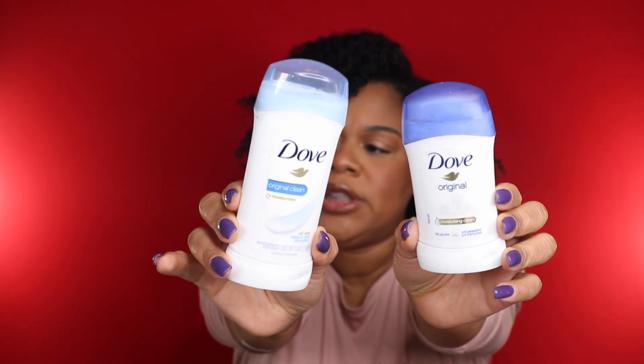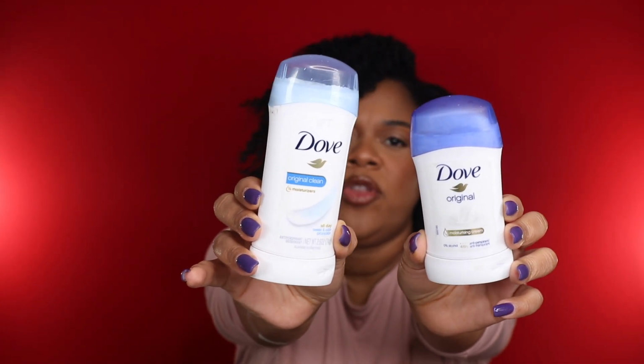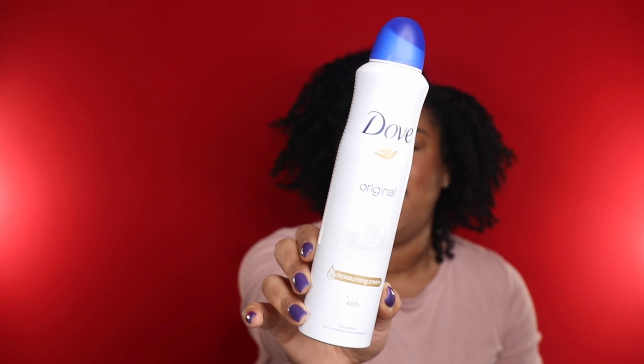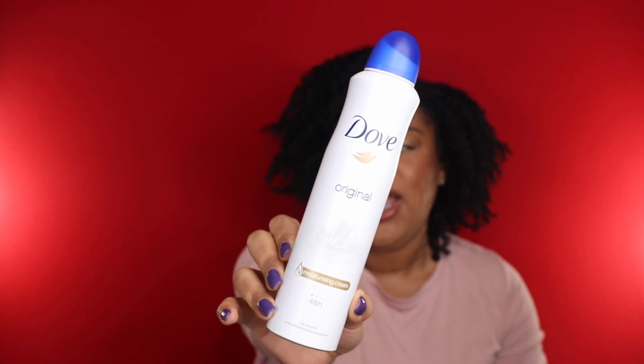And while we're talking about Dove and hygiene, I also finished up several Dove deodorants. I finished up 2 of the Dove deodorant sticks, and both of these are in the original scent. I have told you all about the Dove deodorant sticks several times on the channel, and I've also told you all about the Dove deodorant sprays. This is also in the original scent. I just find that the original scent of Dove tends to be my favorite, and I just can't go wrong with it. It just smells fresh and clean. Dove is just a go-to, reliable, accessible brand that I have used for decades, and so for those reasons, I'm going to continue to repurchase.